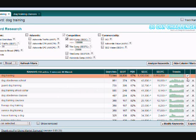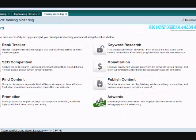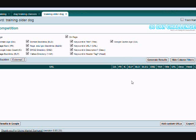On here, what you can do is pick whatever keywords you want to rank for, and I'm going to take one. Let's see, I kind of like training older dog. So I'm going to click the key, and a tab comes up, and I'm going to click on this, SEO competition. And it's going to come up with the competition of the top 10 sites, and it's going to tell me all kinds of things. If they're optimizing for it, the domain age, the backlinks, it's all going to be in one spreadsheet, and it's color-coded and makes it oh so easy to just at a glance see if it's worth going for the keyword.